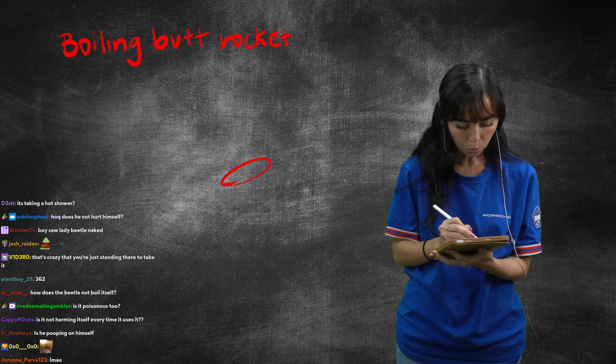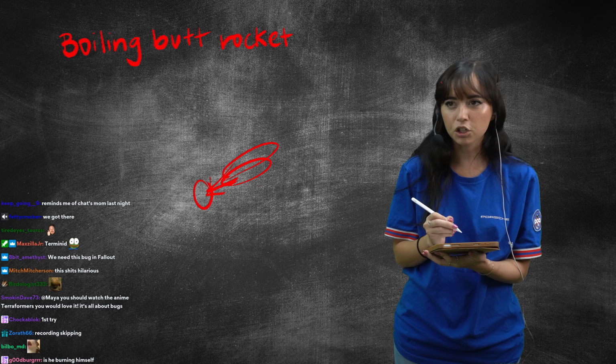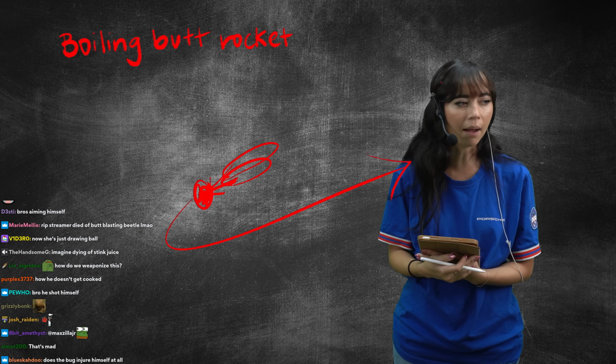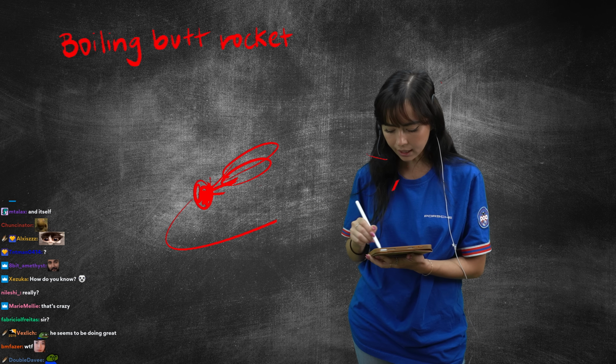Also, imagine what I just said. In this little bug, one chamber, two chambers, go into a third chamber where the reaction happens. Burp, burp, burp. Exits at me. Is he burning himself? No, he's fine. But also, they can aim it. They can aim with their butt.